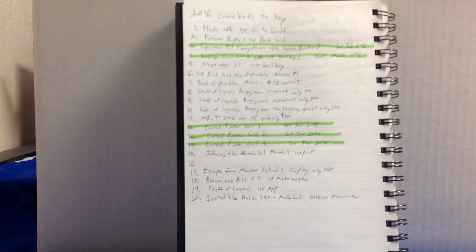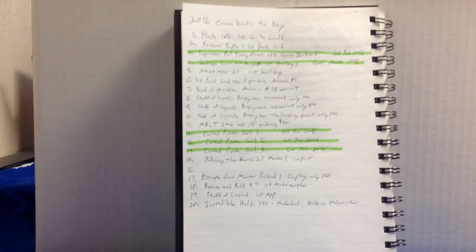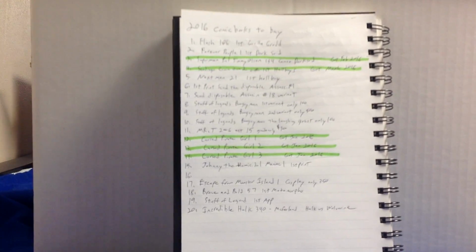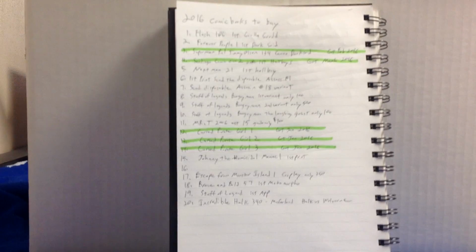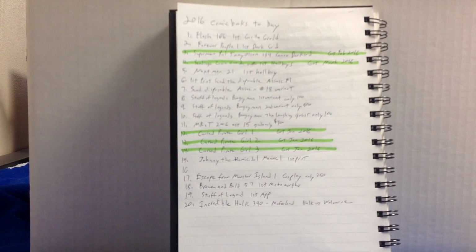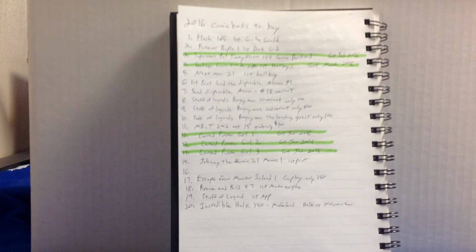So the number one book that I would like to get this year, and I know I probably won't get all these books because a lot of these books are rare and hard to find, and I don't want to pay a crazy price for them and have limited funding as well. But I'd like to get Flash 106, the first appearance of Gorilla Grodd. That's the number one book. Forever People number one, the first Darkseid. My number three item here I've already acquired, Superman's Pal, Jimmy Olsen, the first cameo of Darkseid.